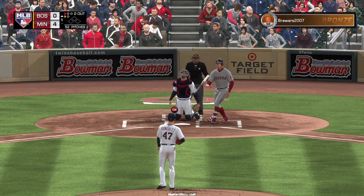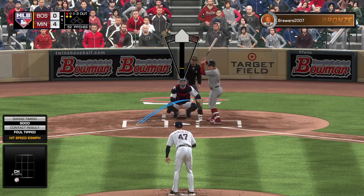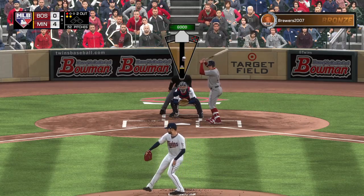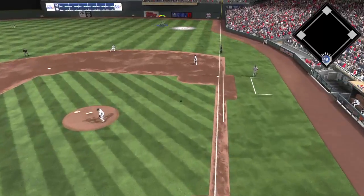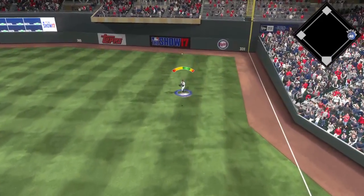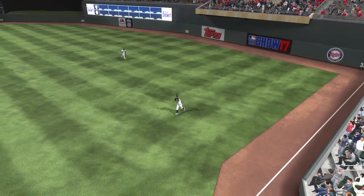Fouled off again, and now he's in a 1-2 hole. Boy, Matt, he's in some kind of groove, and they better get something working because he is 1 pitch away from throwing 5 shutout innings. Talk about dominant work so far. Garcia is there, and that ends the inning.